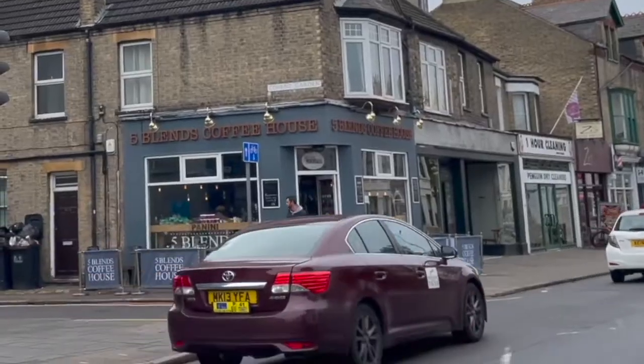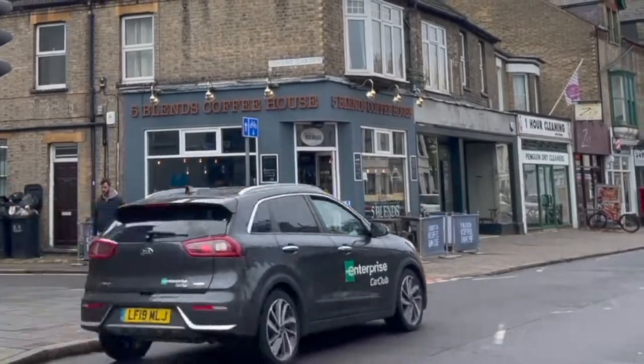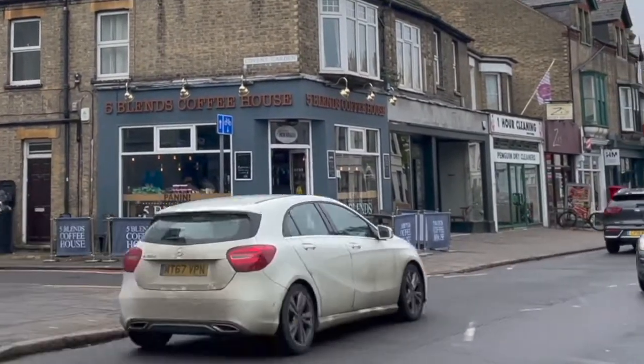So this is Mill Road, Marcus. What do you think? I would say it is like Camden Town on fewer steroids. For the coffee aficionado, there is Five Blends Coffee House at Covent Garden.